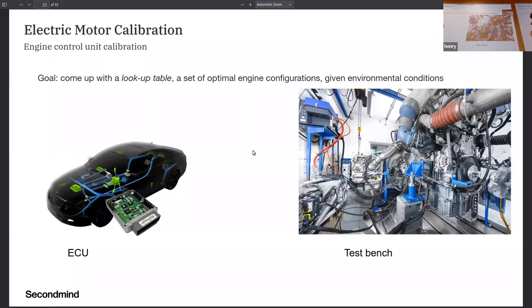And the way that we learn these mappings is that we run lots of experiments on something like this. I've never seen anything like this. I just sit in an office in Cambridge on my computer, but this is what they do, for example, at Mazda, who are one of our clients. So we say, okay, I want you to run the motor at a certain current for certain environmental conditions, and they'll go away and do it and tell us what the torque is. So this is the data acquisition strategy here.